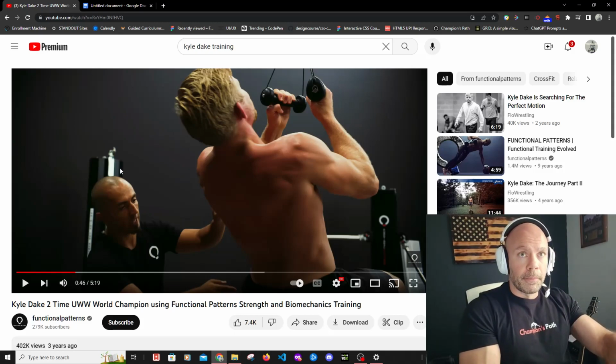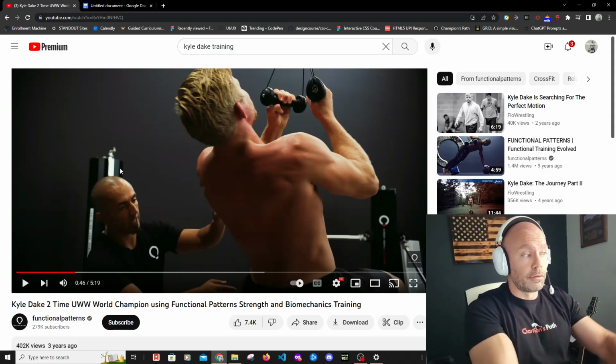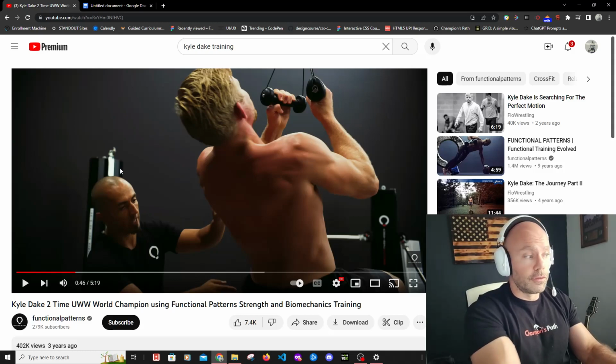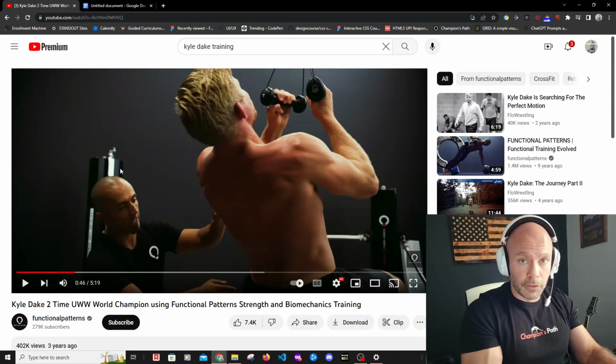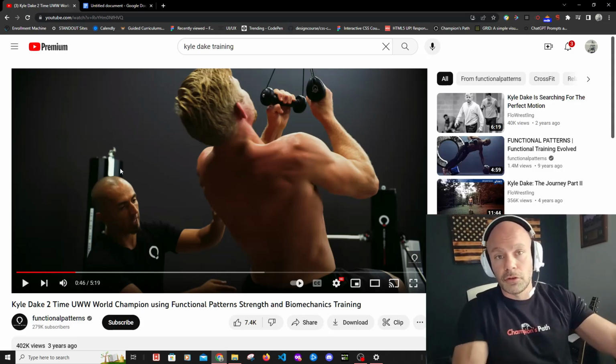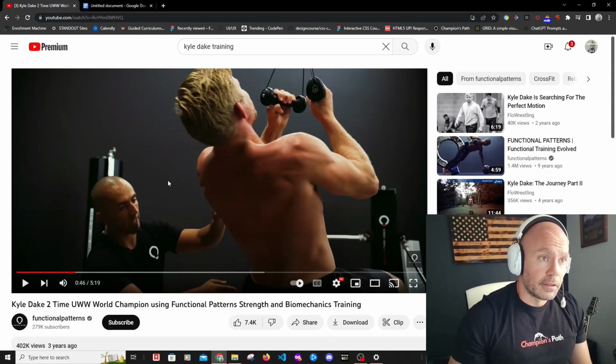Okay? People look at a kipping pull-up and they're like, it looks a little goofy to me. I don't know if that has any purpose. It has tremendous purpose for wrestlers. Because all of your pulls should be hip-driven. You shouldn't do an isolated pull if you can help it. If you do an arm drag, you use your hips, you use your core on that arm drag. If you do a snap down, you use your hips, use your core to snap them down.